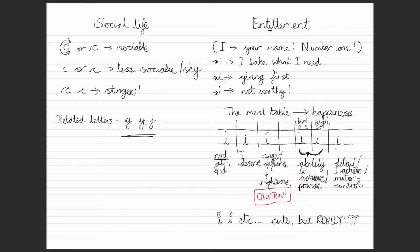Okay? The middle example is thinking, oh yeah, if other people are happy, I can be happy as well. Okay? So it's this giving aspect of that upstroke that goes up in the air. If others are happy, I'm happy.